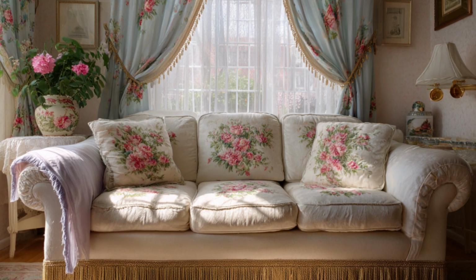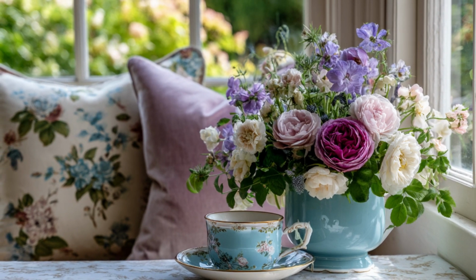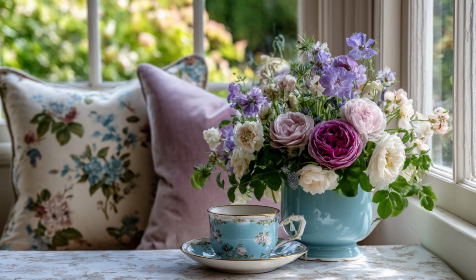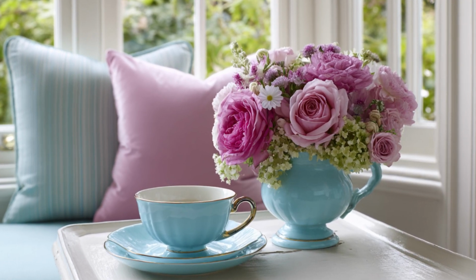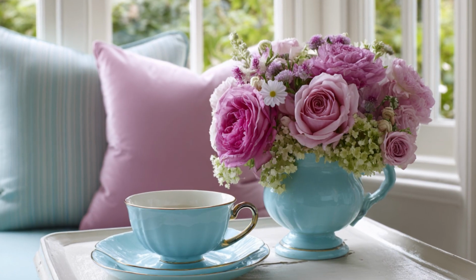Don't be afraid to mix subtle shades for a more collected, natural look. A powder blue teacup, a faded rose cushion, or even a lilac vase, all these little touches create depth. These aren't trends, they're moods, and they stay with you. They whisper calm, grace, and nostalgia, just like an English garden in bloom.